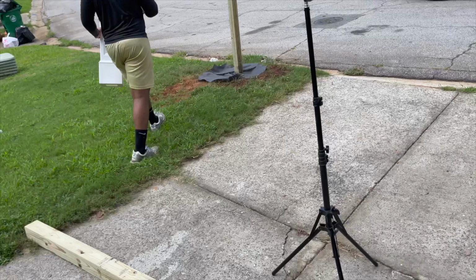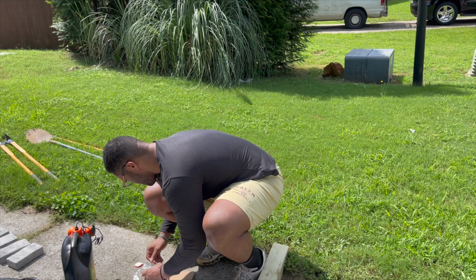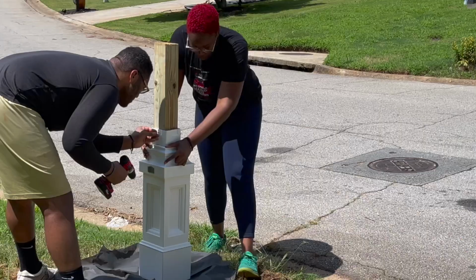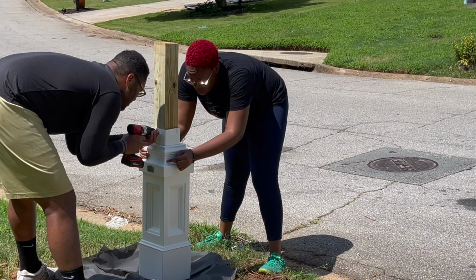Step one, put the first part of the post down. Done. Now we gotta screw it in. Separating out the pieces. After separating all the pieces, we made sure that it was the right spot that Ian was drilling into, and I held the first part of the mailbox while he screwed it into the wooden post.